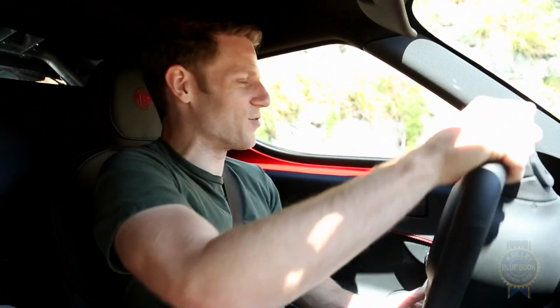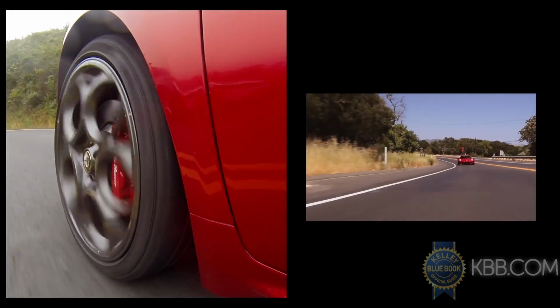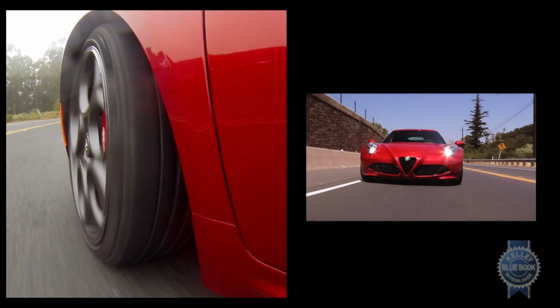One of the 4C's more unique traits is the complete absence of power assistance for the steering. So at this speed, moving the wheel is really hard. Good luck in the Trader Joe's parking lot. But at a little bit of speed, here we're going 3 miles an hour, and it's nice and easy to turn. And it gets even better as you pick up the pace. The steering feel is pretty incredible. If you've never driven a car without power steering, this will be a joy.